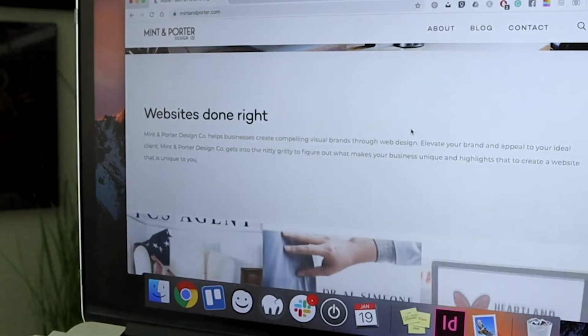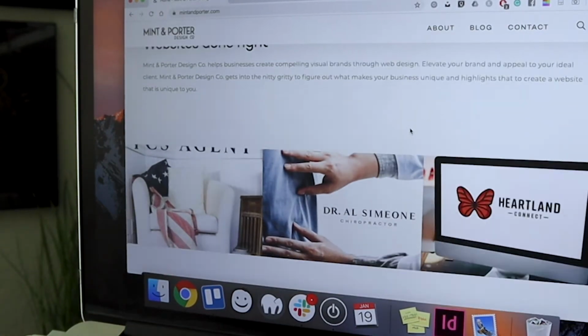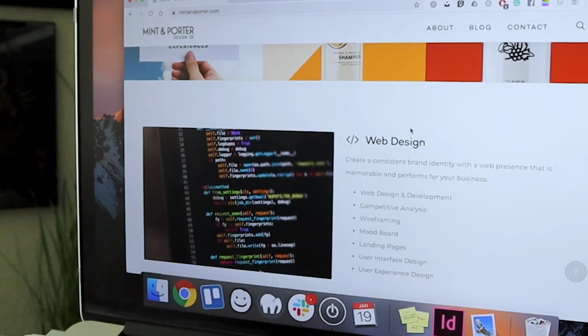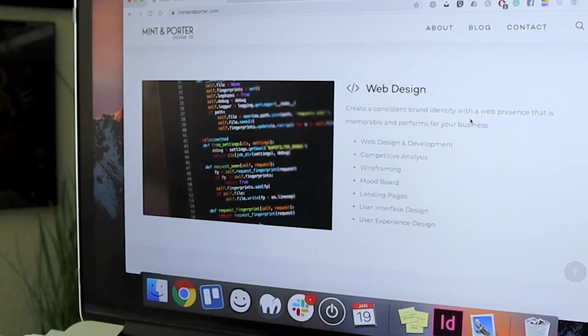Then set up a development environment like MAMP or WP Engine and start practicing how to create a WordPress website. This will most likely be what you work off of the majority of the time as a freelance web designer.